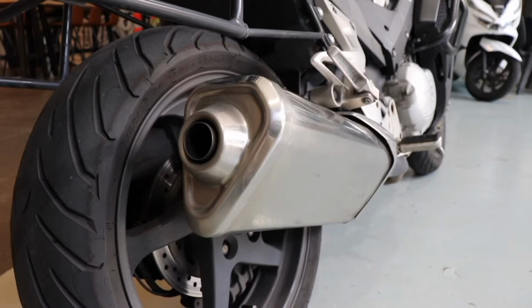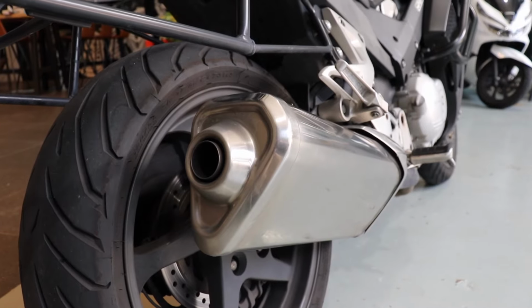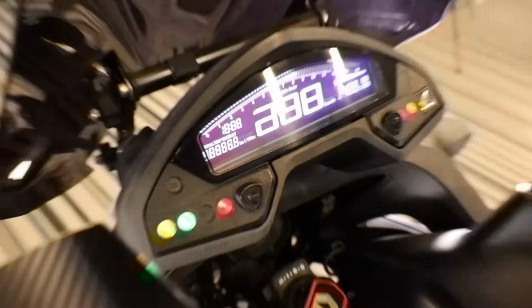So the tyres, street tyres generally. Chain. Generally, it's a standard motorcycle, but I have to say the unique thing about this bike is the handle cluster.